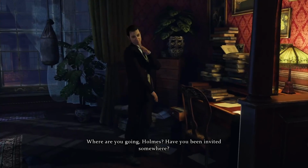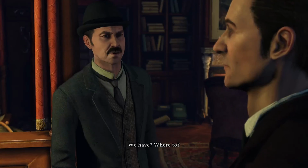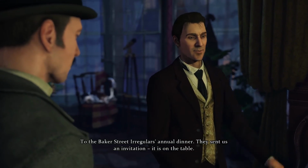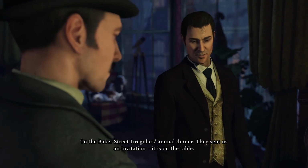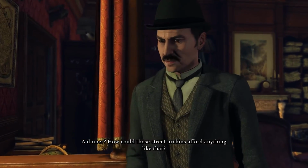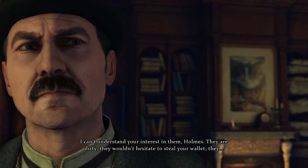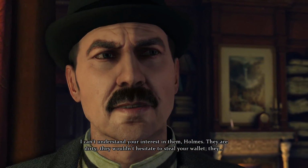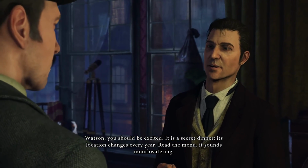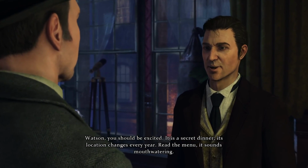Where are you going, Holmes? Have you been invited somewhere? We have been invited, Watson. To the Baker Street Irregulars' annual dinner. They sent us an invitation. It is on the table. A dinner? How could those street urchins afford anything like that? I can't understand your interest in them, Holmes. They're dirty. They wouldn't hesitate to steal your wallet. Watson, you should be excited. It is a secret dinner. Its location changes every year. Read the menu. Sounds mouth-watering.